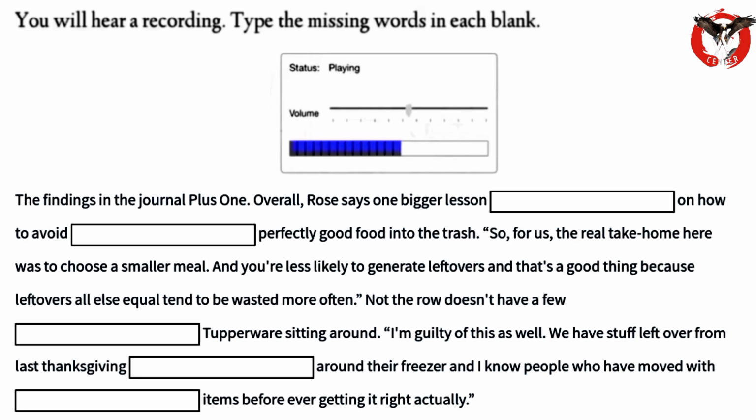I'm guilty of this as well. We have stuff left over from last Thanksgiving sitting around in the freezer, and I know people who have moved with frozen items before, even getting it right actually.